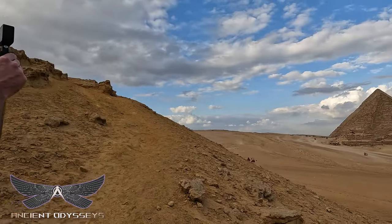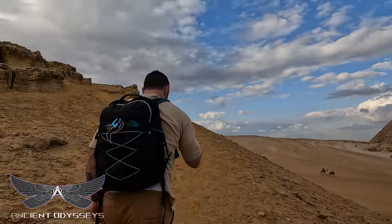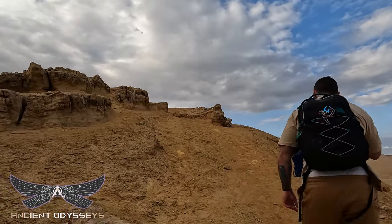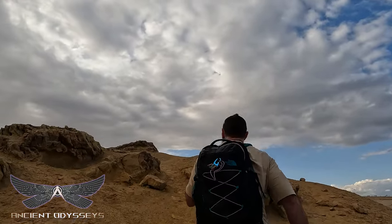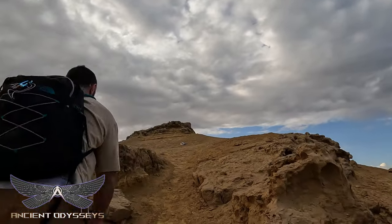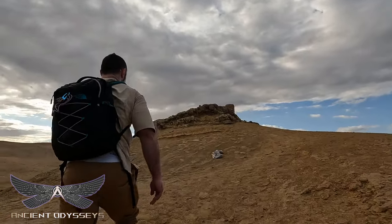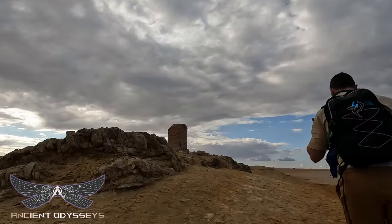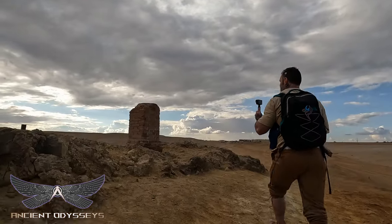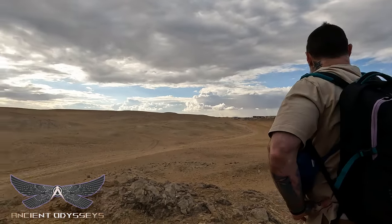Look at that. Pretty badass. And I don't know if this thing is modern or ancient or what. I would say it feels like we're definitely on top of a structure. I noticed this thing from the distance. Why the hell did they build this thing up here? What was up here originally?